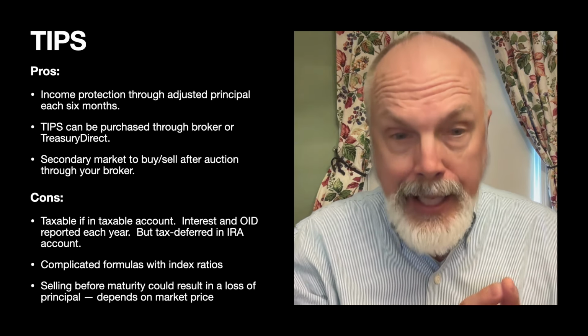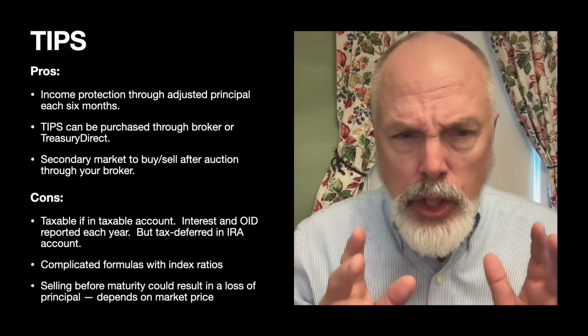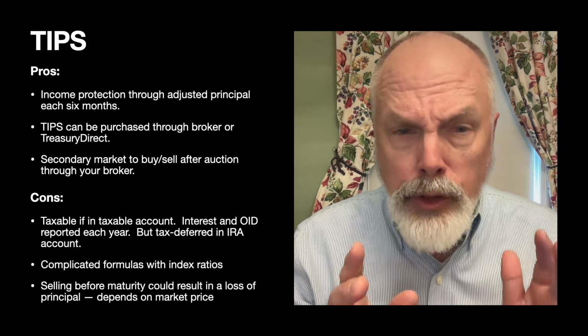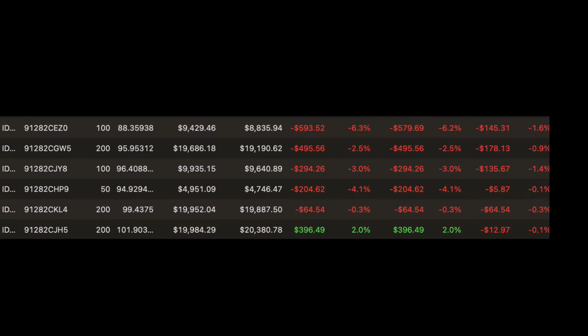Keep in mind, when you buy an individual TIPS, you've already locked in your yield to maturity, your real yield. And you're just going to have to ignore the red that you're likely to see on fluctuating market values. Hold it to maturity.